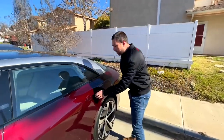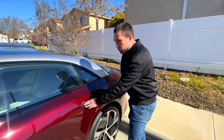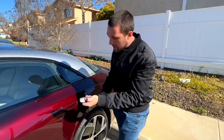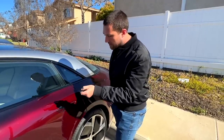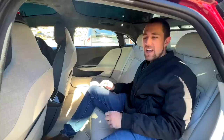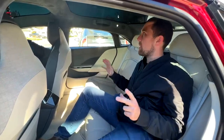Okay, let's go ahead and hop on into the back here. You see, pushing down into the handle, bad idea, bad habit that I have. It's better to take the actual remote and double click to unlock. There we go. And now we'll go ahead and lift on this here. Perfect. This is my favorite part about the Lucid.